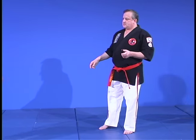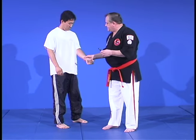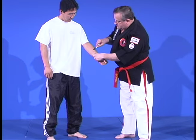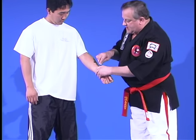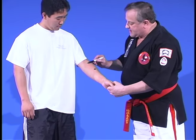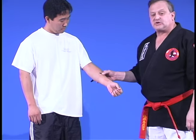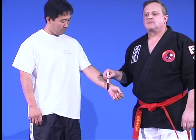Here, let me use you again. He's using him over there on the side. I'm going to mark on this arm. Right here. Actually, this pressure point is where this muscle ends and attaches to the large bone. I've given you a touch point, a rub point, this is a hit point.